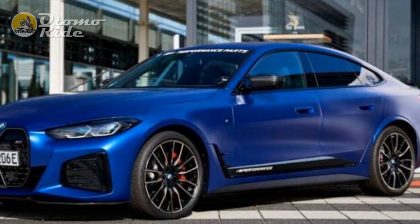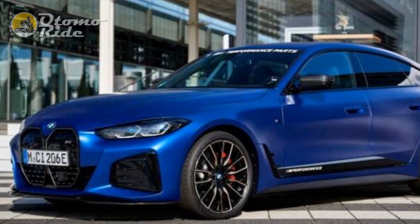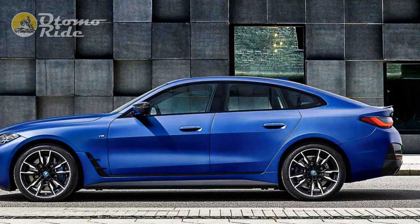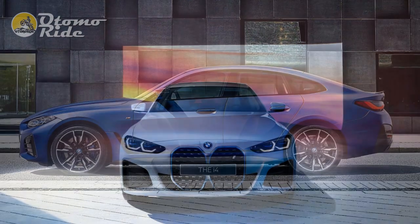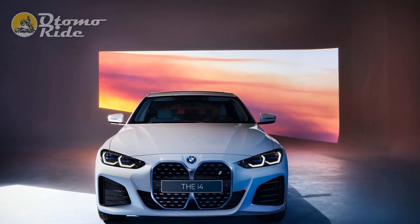Not that the i4 is any the worse for this corporate pragmatism, it's a thoroughly attractive, ideally sized and well-proportioned car. But it is fascinating to see that BMW now believes buyers of mid-sized EV saloons, many of them business user choosers, are already taking a big enough step in ditching ICE, and don't want to be challenged to adopt an unsettling new look and body layout as well.